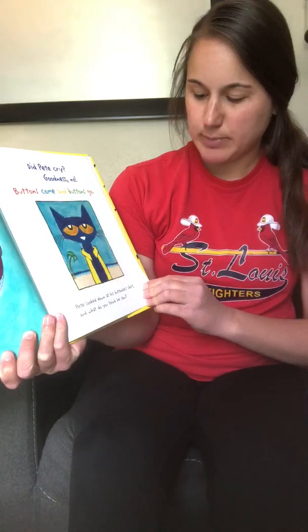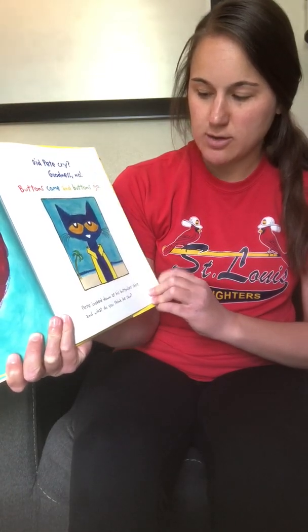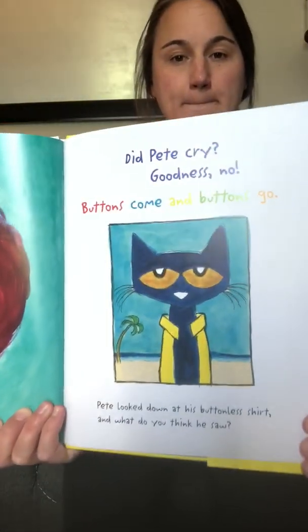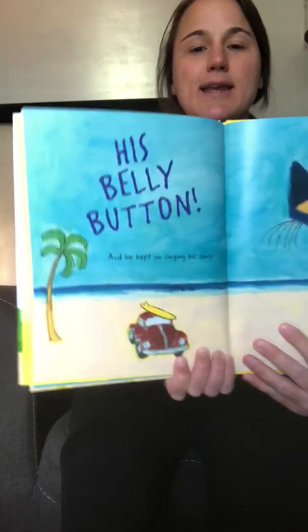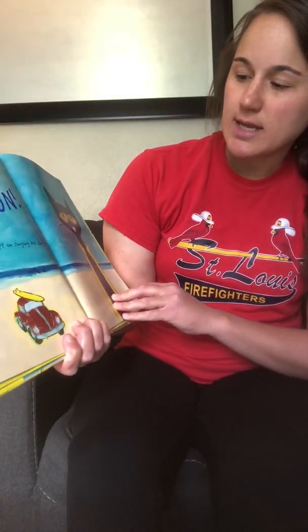Pete looked down at his buttonless shirt, and what do you think he saw? His belly button. He kept on singing his song.